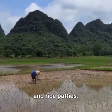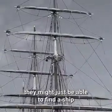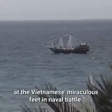Archaeologists haven't found any of the ships yet, but they have found some of the original stakes and rice paddies. Given that the mud and rice fields are great at preservation, they might just be able to find a ship within the next few years. Until then, we'll just have to marvel at the Vietnamese's miraculous feat in naval battle.